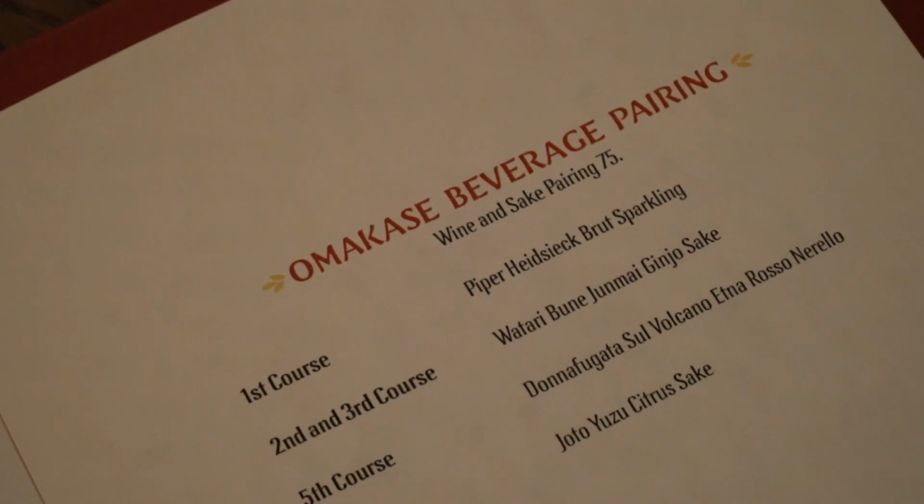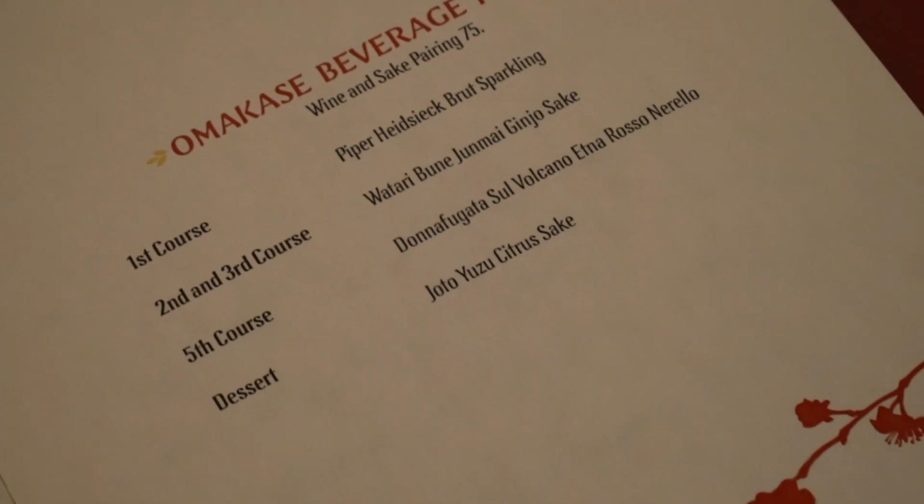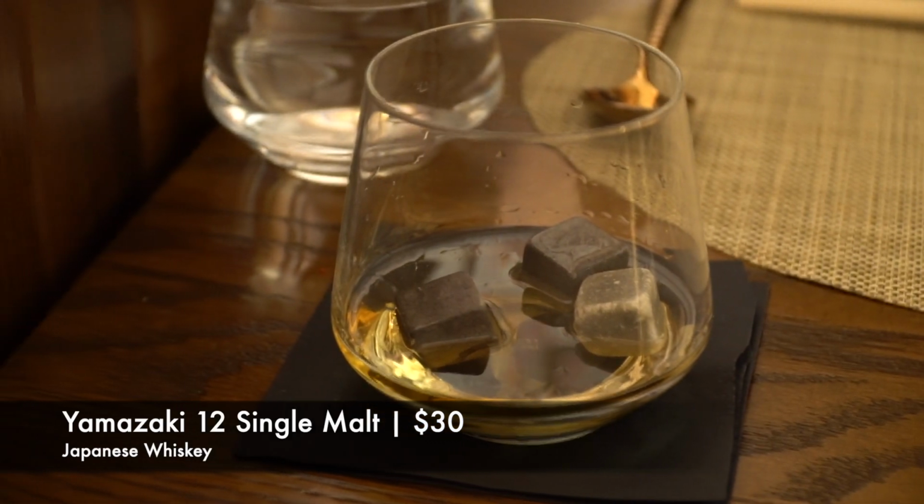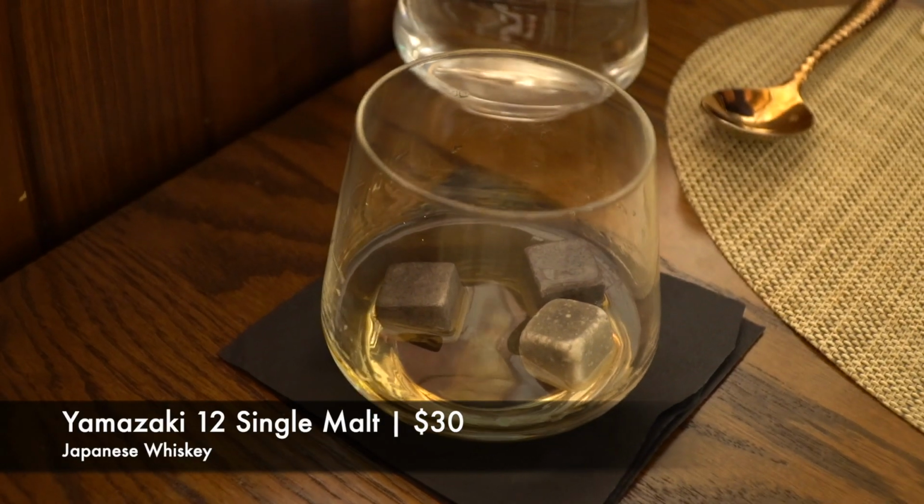What we did forget to mention is that there's an option to add a wine and sake pairing to this menu. We opted not to. We tend to not like sake as much as most, but that means I'm going to order another drink. I'm going to do the Yamazaki 12-year single malt whiskey with whiskey stones. Very excited about that.